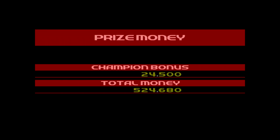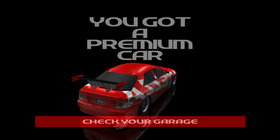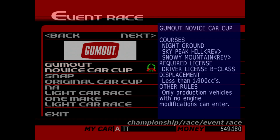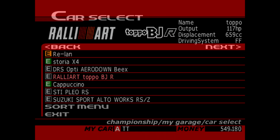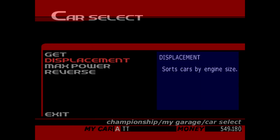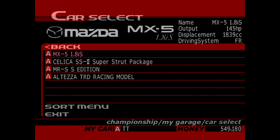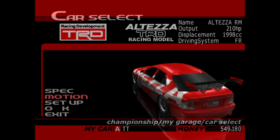So $30,000 bonus, and what do we get as a car? Ooh, now that's actually quite interesting. That is very, very interesting. I'm gonna take a quick look at that before I finish off with the part. Let's take a gander, shall we? Oh, right, it is still sorted by displacement, so I'm gonna sort it by when I got the car, because that makes it easier. Yes, the Toyota Altezza TRD racing model, basically a raced out Altezza.